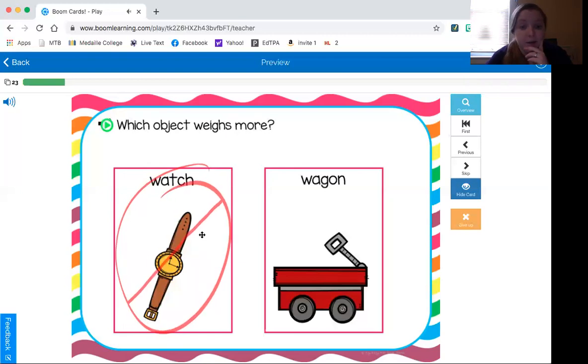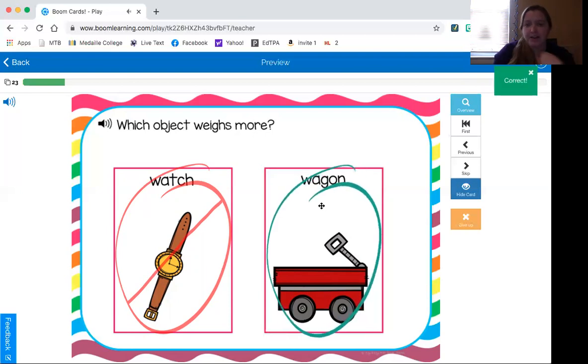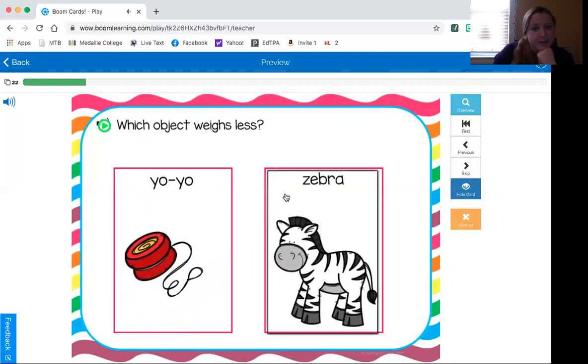Uh-oh, nope, it wouldn't be a watch. Let's try that again. Which object weighs more? We have a watch or a wagon. Which one would be heavier? Let's check. Maybe a wagon. Awesome.